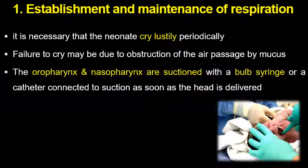So let's start with establishment and maintenance of respiration. How we are going to achieve this is we have to see the quality of cry the baby has immediately after birth, because it is well said that a crying baby is a healthy baby, and a crying baby is a breathing baby as well.